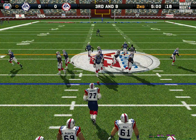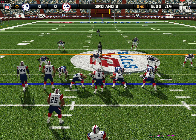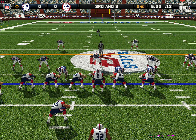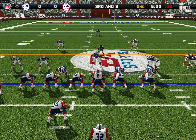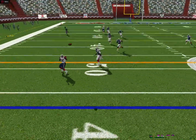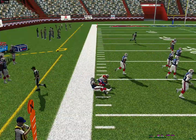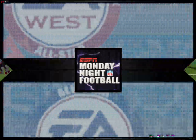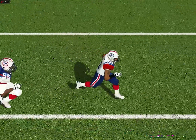Third and nine. Ball on the 43-yard line. Throws it. Law comes up to make the play at the 41. Excellent recognition by the receiver, reading the coverage and adjusting his route accordingly.